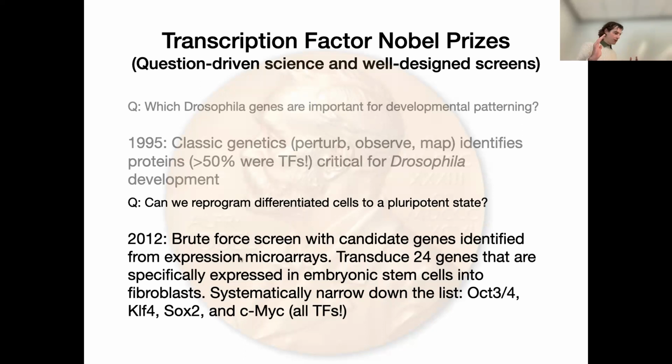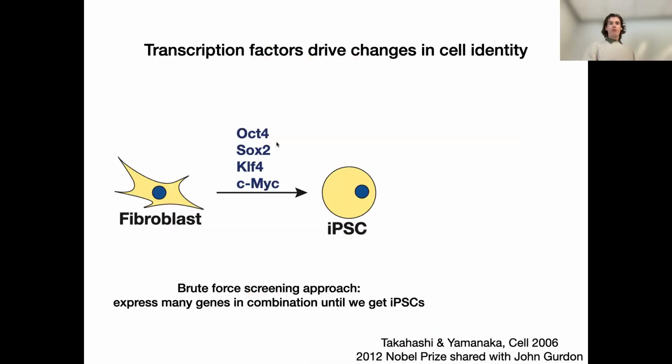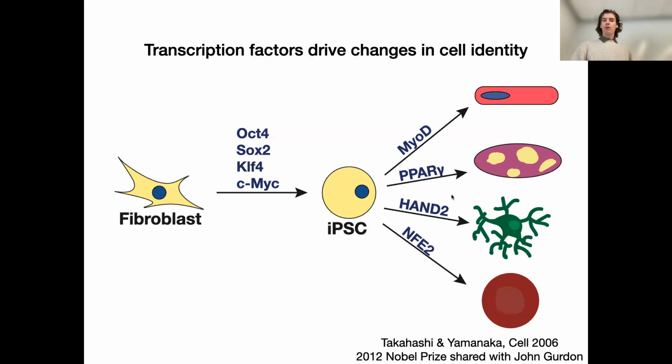And what they did was they looked for, using microarrays, genes that were more highly expressed in pluripotent stem cells versus differentiated cells. And they got a bunch of candidate genes and they kind of brute force co-expressed these in differentiated cells and asked, what combinations of factors are important for coaxing these differentiated cells to become pluripotent. So the 4 factors that they found were all encoded transcription factors. There were other non-transcription factor proteins that were present in the screen, but these are the ones that drive differentiated cells to become pluripotent. And if you want to differentiate iPS cells, you'll turn on different transcription factors to get a muscle or a fat cell or a neuron or a red blood cell. Okay, so transcription factors are important.